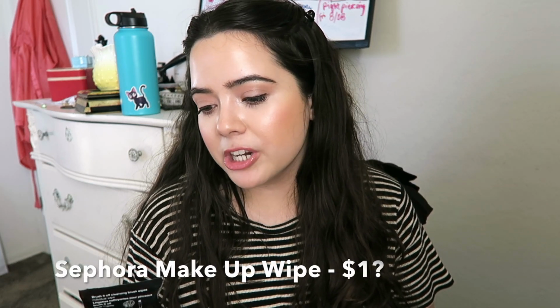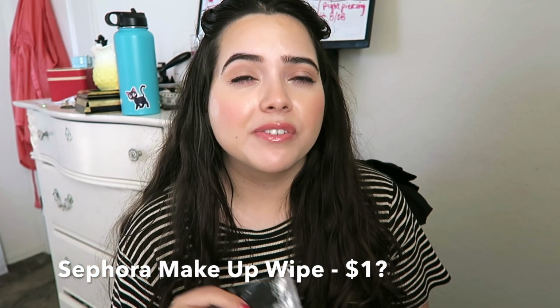Also used up one of the Sephora cleansing brush wipes. If I was using a little color or a foundation and I needed to use the brush again, I would just wipe it all off on this thing. It's basically just an oily wipe that gets all the color slash foundation off of your brushes.